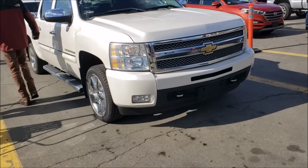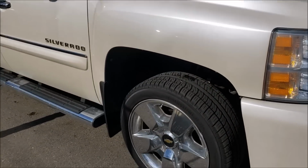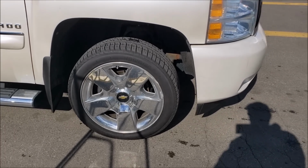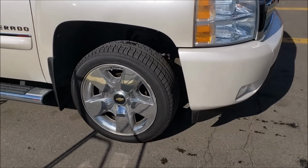So here's an 11 Silverado LTZ Pro White with 116 on it. But my question is, why on earth would somebody put those skinny tires on the 20-inch wheels? They're like brand new. So somebody put brand new Pirelli Scorpions on those 20-inch truck wheels.